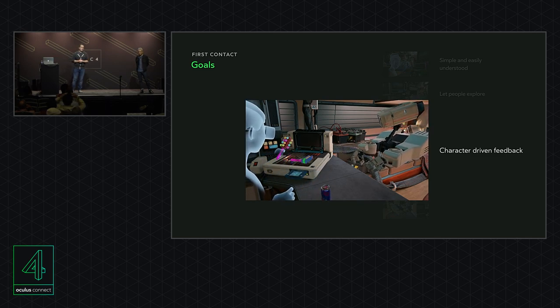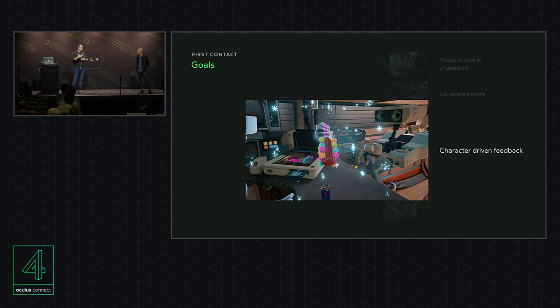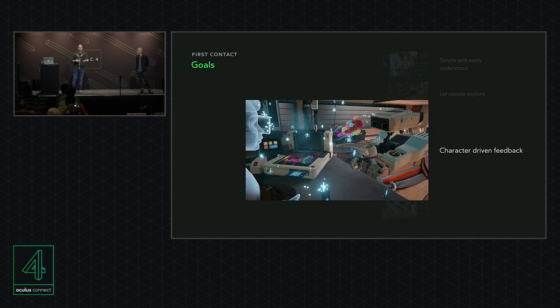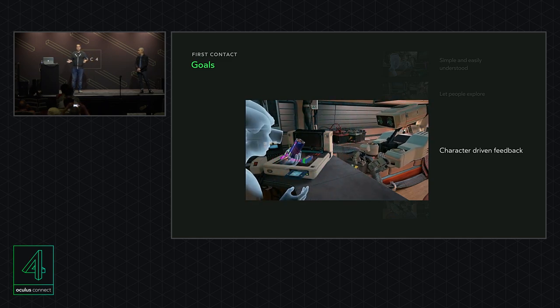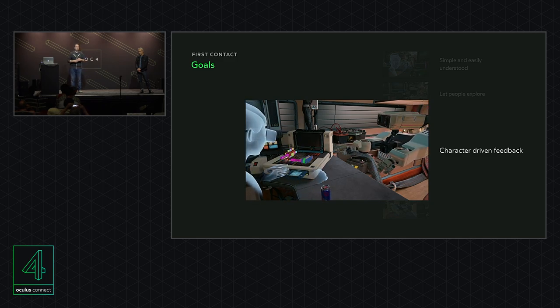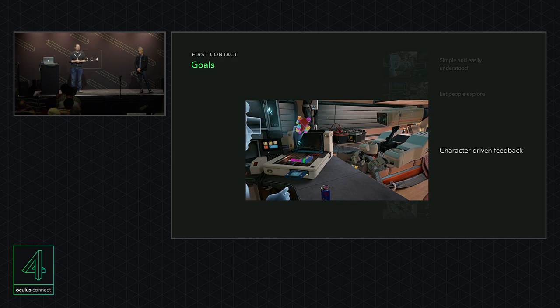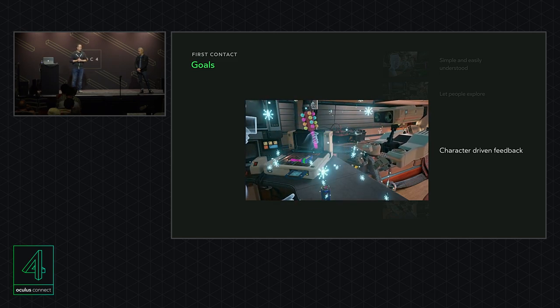Another goal is that we wanted this to be a character-driven experience from seeing the social interaction of Toy Box and what we saw from Tiki and the wizard prototype. The character is very important. The character is there to help point to points of interest. It helps the user get feedback on what they should be doing. And all around, I think, just ties this all together really well.